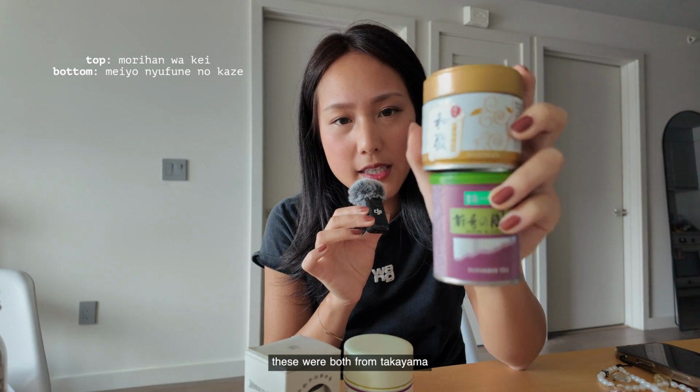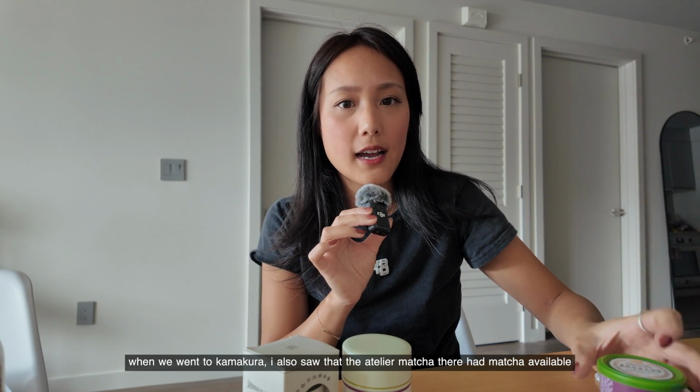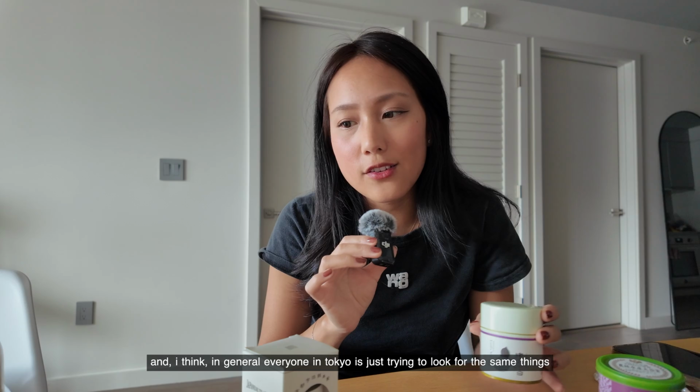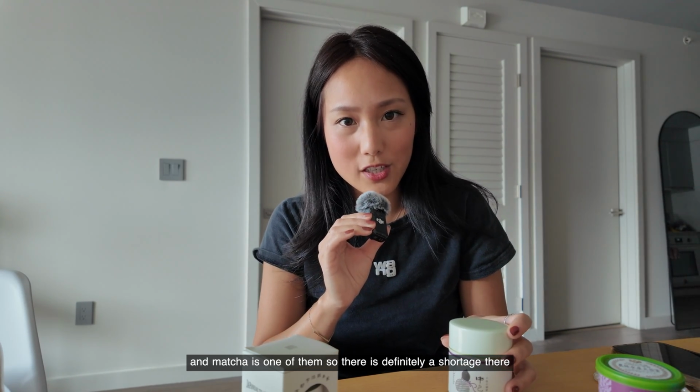These were both from Takayama. When we went to Kamakura, I also saw that the Atelier Matcha there had matcha available. I didn't see it available at the location in Tokyo, and I think in general, everyone in Tokyo is just trying to look for the same things, and matcha is one of them, so there is definitely a shortage there.